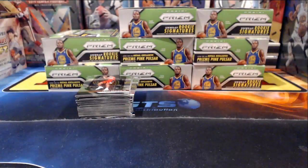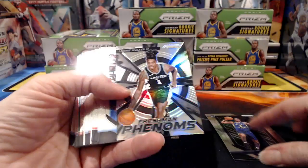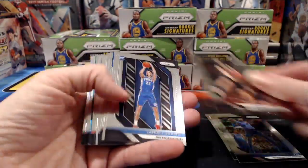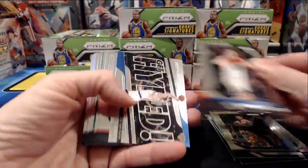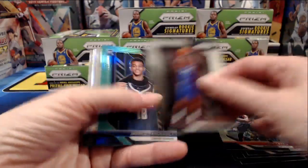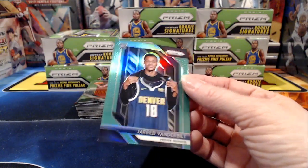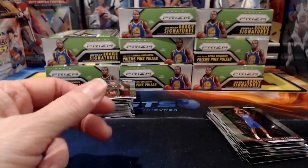But yeah, I mean, it's lots of cards we pull out worth a few thousand. But that's by far and away the most valuable of last year. There's Lonnie Walker, Freshman Phenoms refractor. Oh, that was Landry. Couldn't tell who somebody was there for a second. There's a Jared Vanderbilt green prism. Retail exclusive, rookie for the Nuggets.